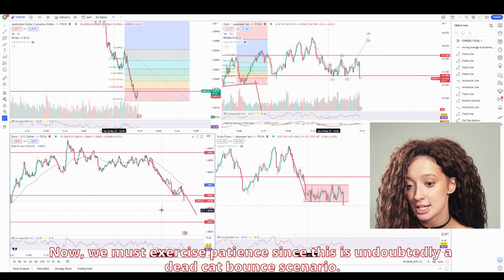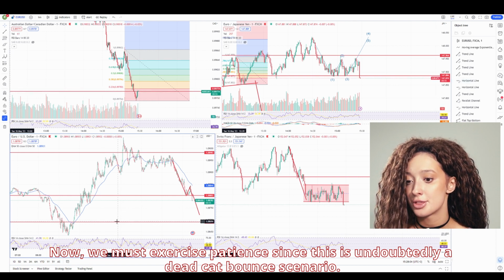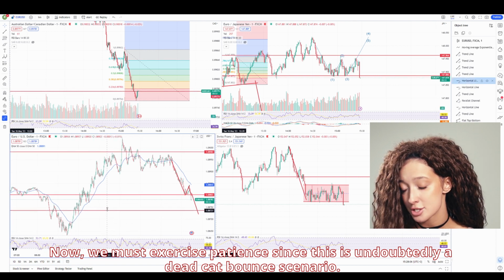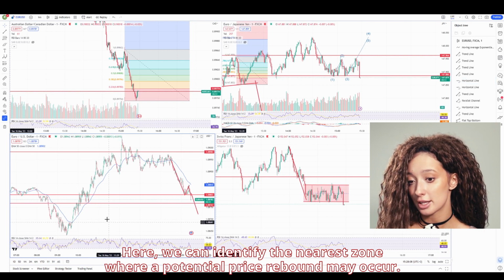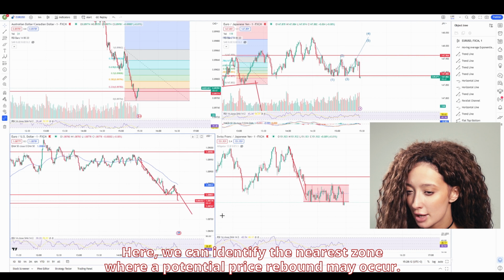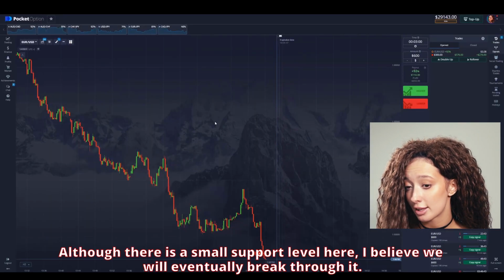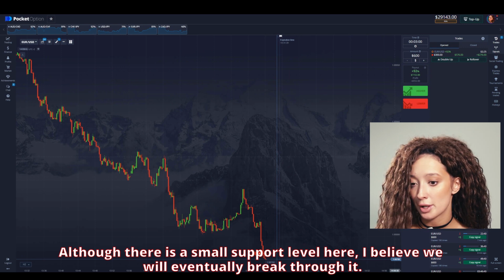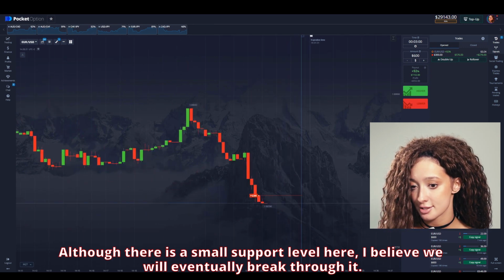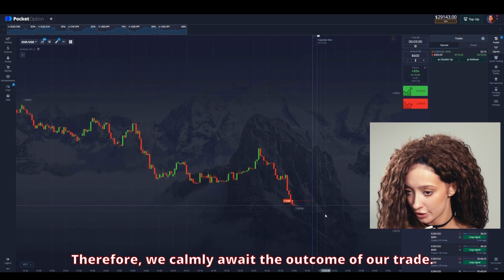Now we must exercise patience since this is undoubtedly a dead cat bounce scenario. And here we can identify the nearest zone where a potential price rebound may occur, although there is a small support level here, I believe we will eventually break out of it. Therefore, we calmly await the outcome of our trades.